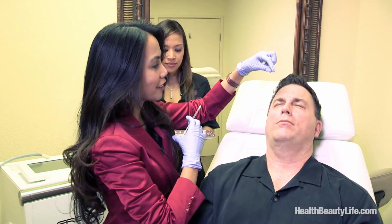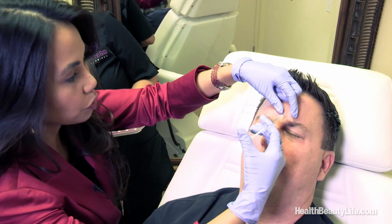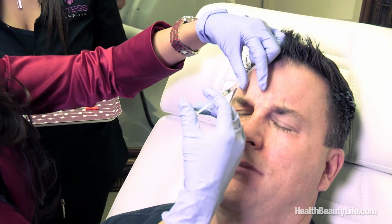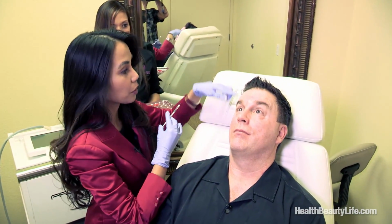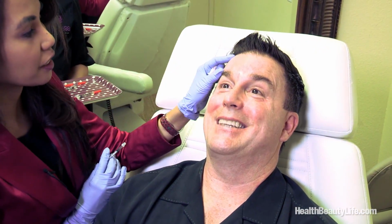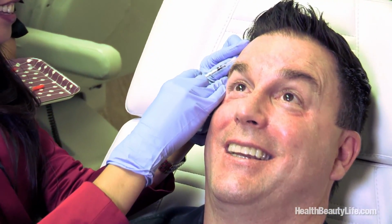So give me a big frown. So I just go right in, and this is not really treating the skin itself. It's treating the muscles that are drawing in the skin and creating the creasing. Raise your eyebrows up. So there are these muscles here called the frontalis that contract and create these creases. Sorry. All right, so we're just going to go in.